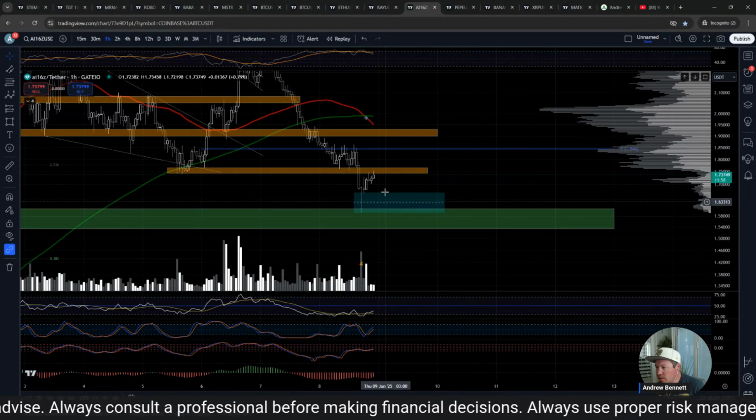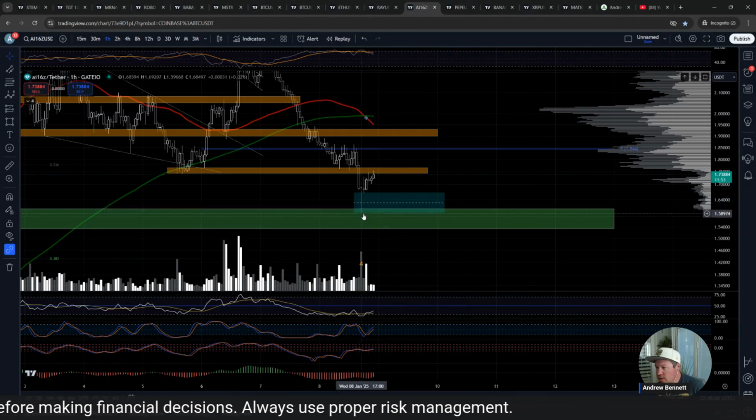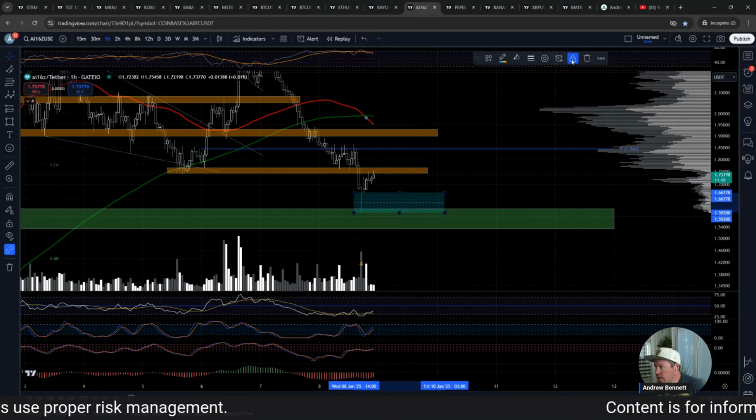I want to see if it does come back down here, because I might grab a scalp here and set a stop loss on this wick. Okay, so that might be fast.